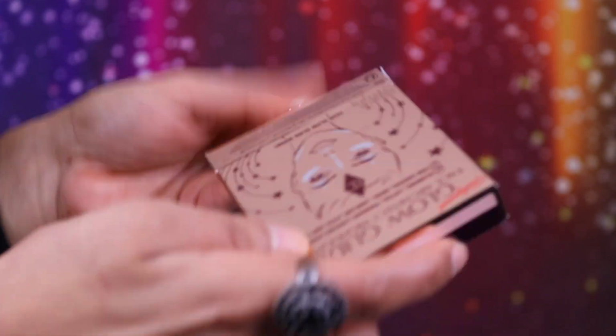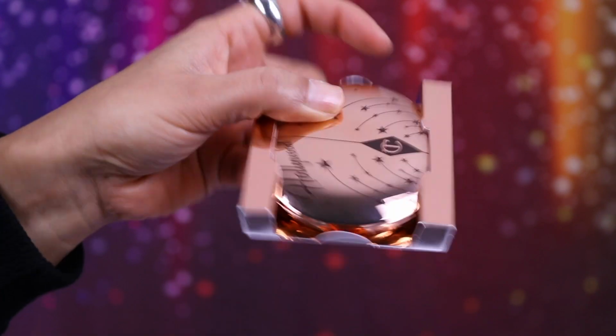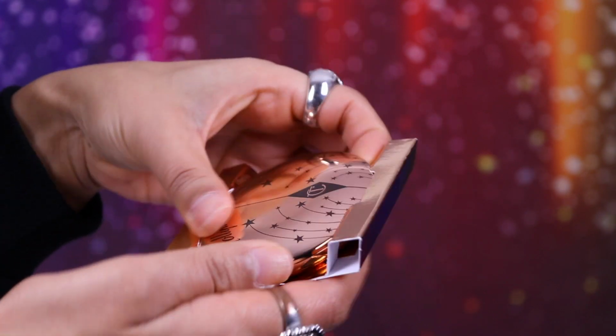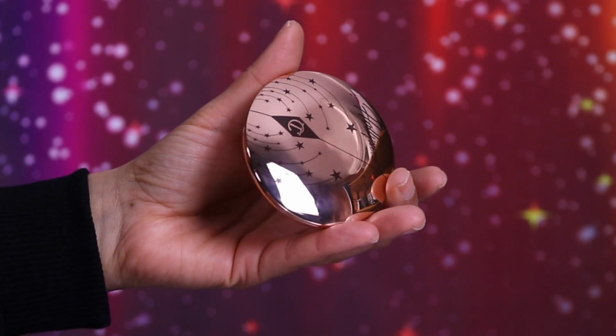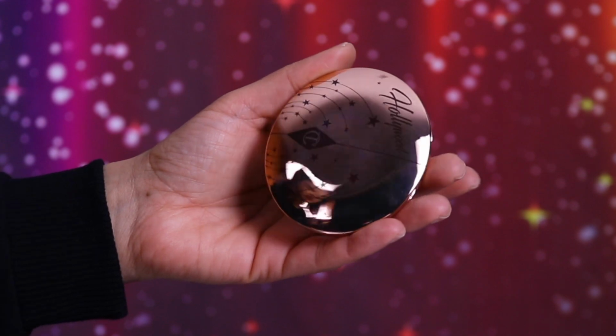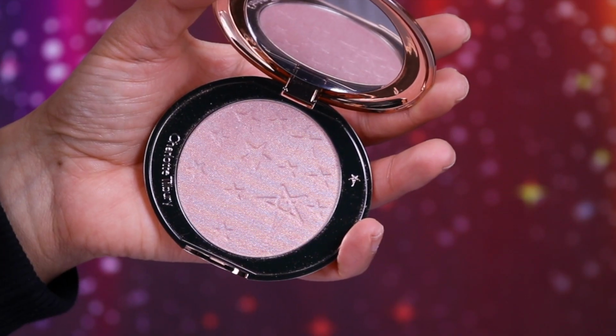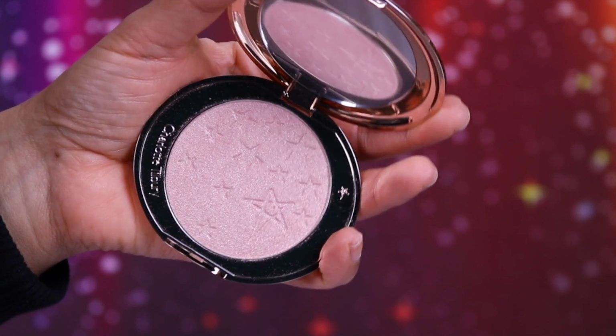And then you open it up, and inside, upside down, you can see that the actual highlighter is kept in this packet right here. Okay, this is the actual casing itself. My camera is struggling to pick it up because it is reflective. But on here it just says Hollywood, and then when you open it up you've got the highlighter inside, and then you've got a mirror.